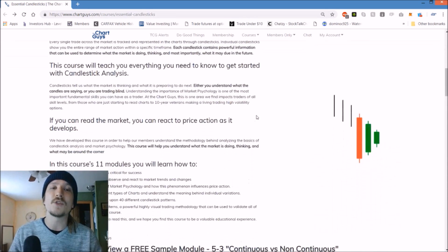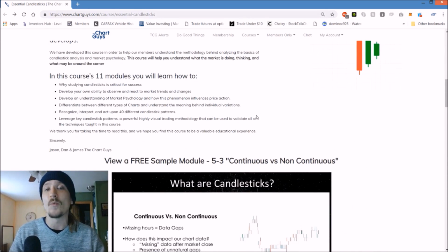So after going through this 12-hour course, you'll be able to understand why candlesticks are essential for trading success, develop your own ability to observe and react to the market trends and changes, develop an understanding of market psychology and how this phenomenon influences price action, as well as a whole bunch more.